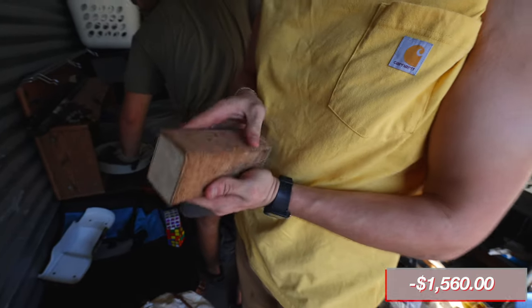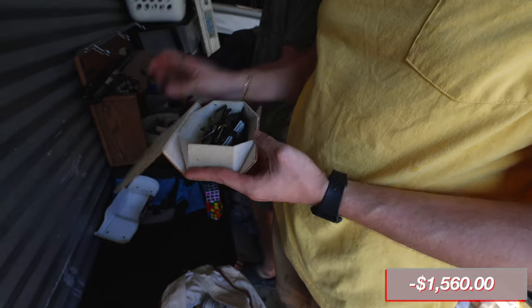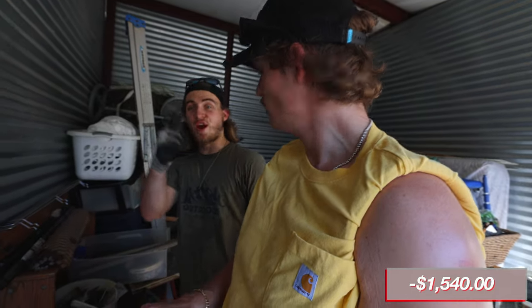A cork box. I've never seen a box like this. Are they in here? Oh, it's a bunch of watch straps, dude. Oh, man. Where are the watches? Where's the watches? We got the safe. Yes. The safe. The safe.